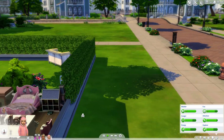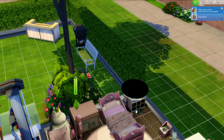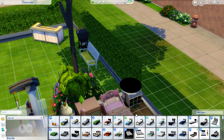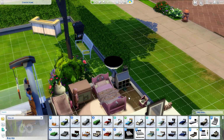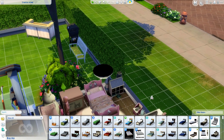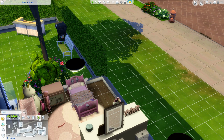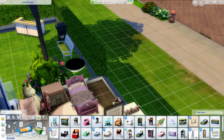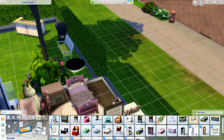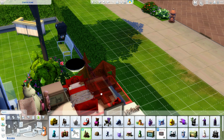Okay, the toddler's being cute and adorable over here. And I want to change the dollhouse up because I also kind of want to use... No, you know what? I'm leaving that for my eco, because I don't want to give anything away for people who don't have Eco Lifestyle yet. So, what did I want to do? That's what I wanted to do. Okay. I'm going to give this away. I don't care about this. I'm giving this away.